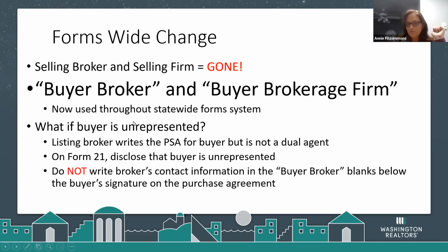When you get to the bottom of Form 21, below the signatures, and you identify buyer broker and listing broker, you would not put anything in the category under buyer's signature under the heading buyer broker or buyer brokerage firm. Why not? Because you're not the buyer broker. You're not representing the buyer. Instead, you are representing the seller exclusively. There would only be one broker and one firm involved in that transaction.